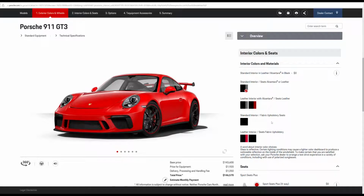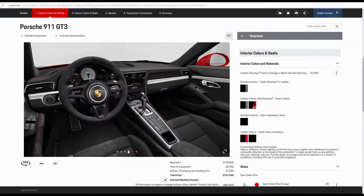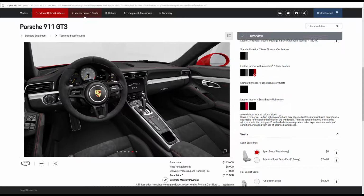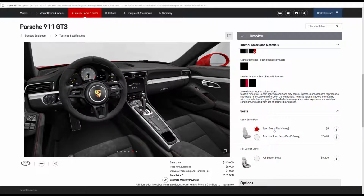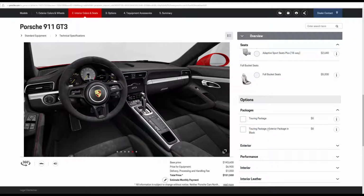And then I think I'm going to just go red crazy and add the red interior with the red stitching. I think that would be really cool. I'm going to keep the sport seats plus the basics because I need the ability to recline my seats, and I don't want to have to deal with the power. I just want to get it reclined and throw my wheelchair in the back. Can't do the touring package because that turns it into a stick, and I can't drive stick.